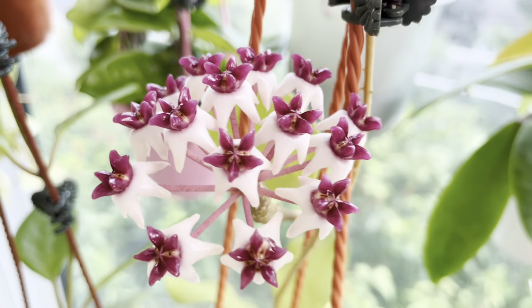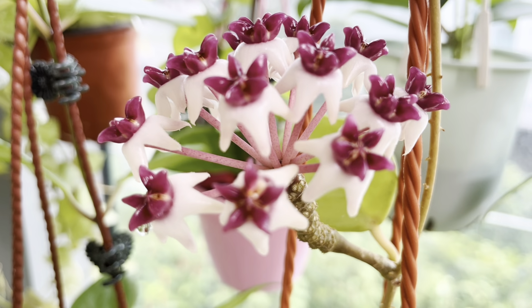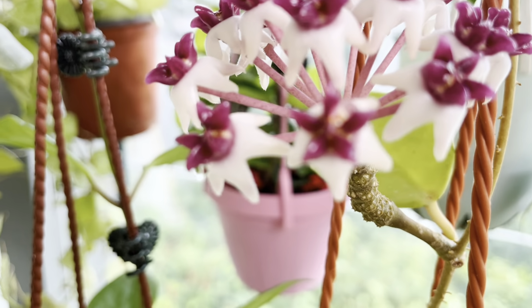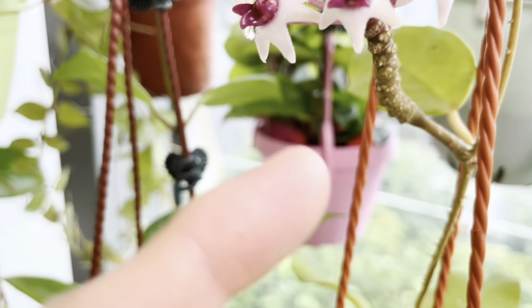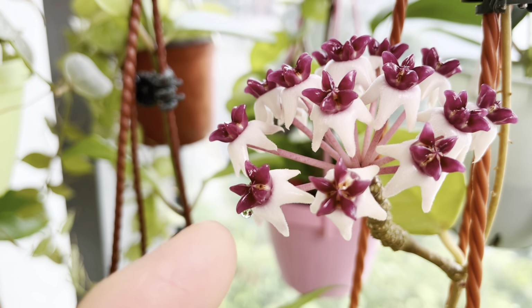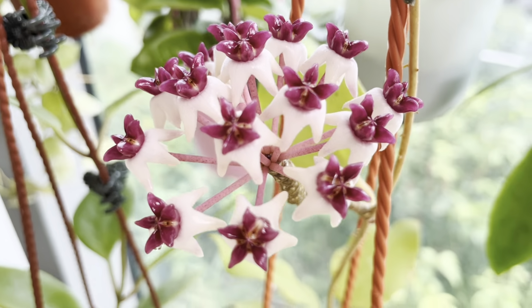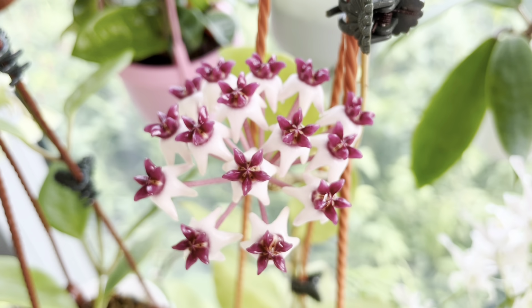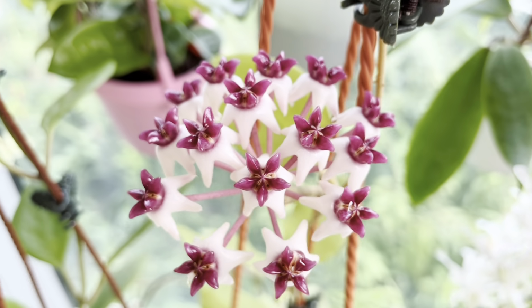And you can see the flowers here again. And I just want to add that they do produce some nectar, not a lot, but some, as you can see from here. Some Hoya flowers produce nectar, but not all of them. And Patricia is one of those that produce some nectar, not too bad.